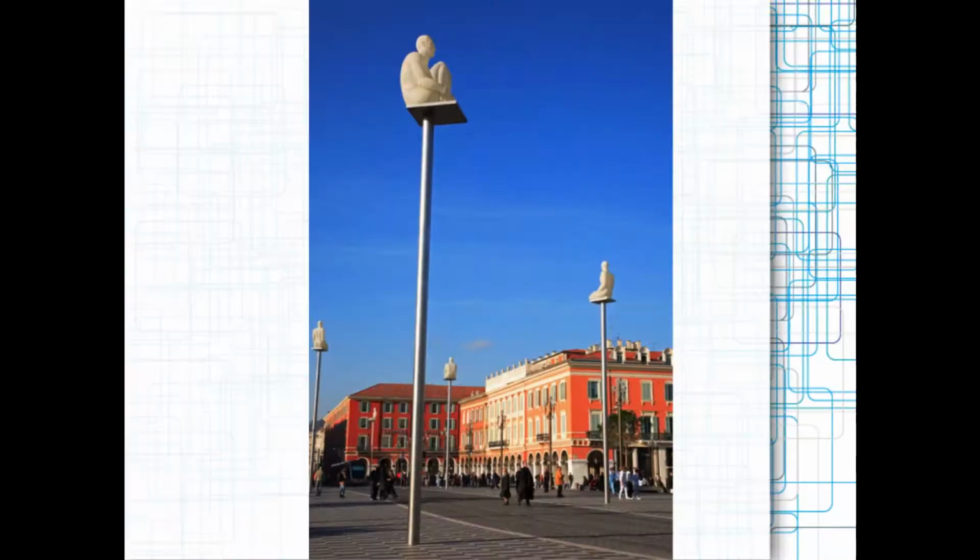Yeah. And what are these guys doing? This is quite a modern addition to Nice. It's in the Place Massena. Massena was one of Napoleon's generals, and the square is named after him. They quite recently redeveloped it to bring a new modern tram through it. You can just about see the tram lines going through the centre there.